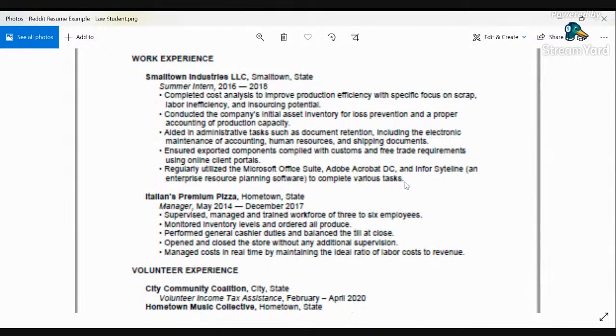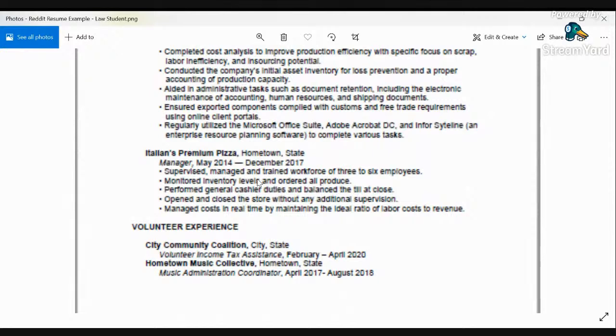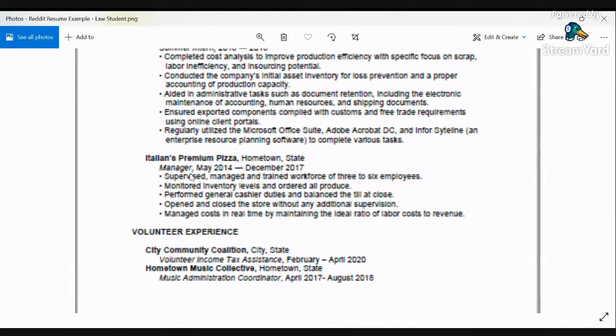Planning software to complete various. They don't need that really. Again, it just goes back to customizing that experience. The Italian's premium pizza.